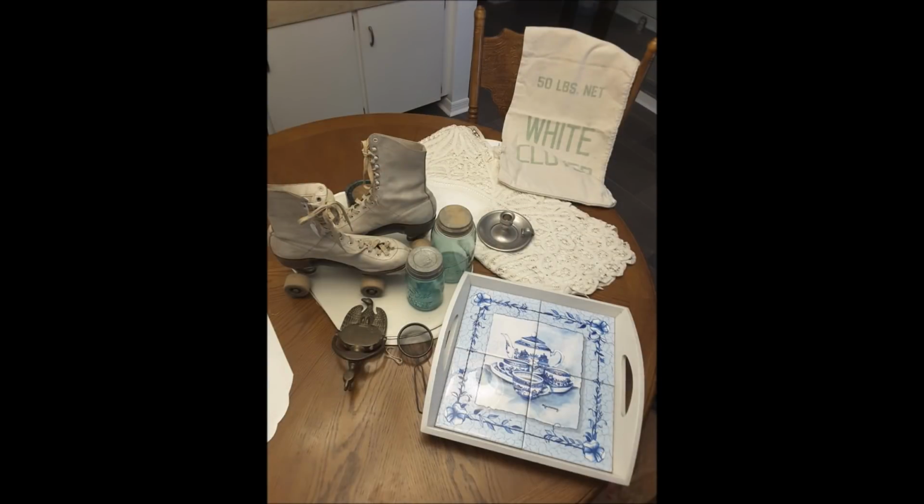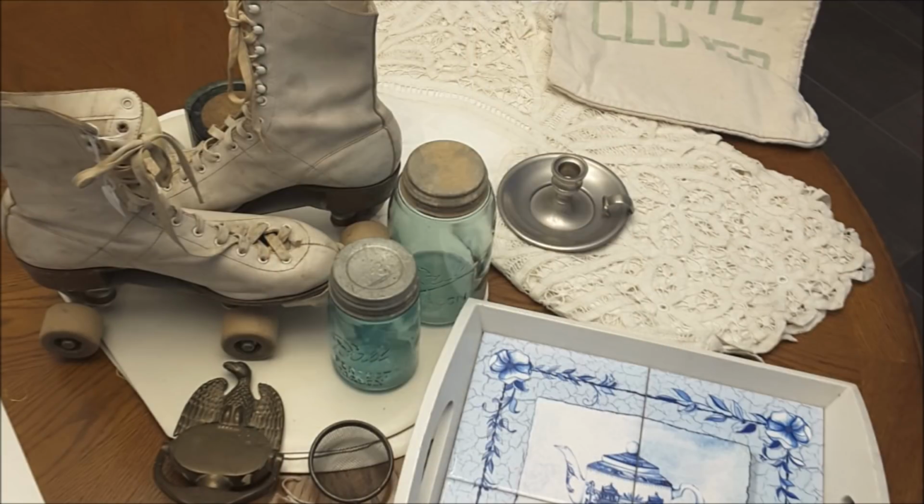Ronnie found some very cool things. In the back, there's a grain sack bag, followed by a nice lace tablecloth, a pewter candlestick holder, 2 bell jars with metal lids, some awesome vintage roller skates, which I think are so cool. Also, there is an eagle door knocker, which I'm in love with. Also looks like there's a kitchen gadget of some sort that looks vintage, and a very pretty tray.